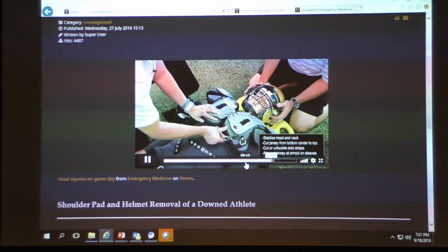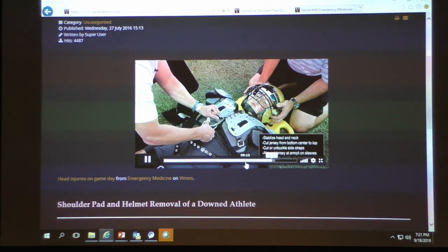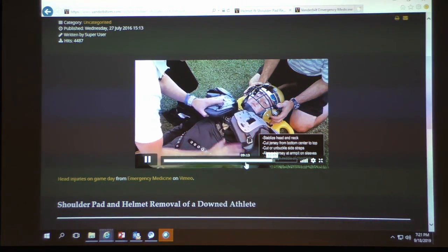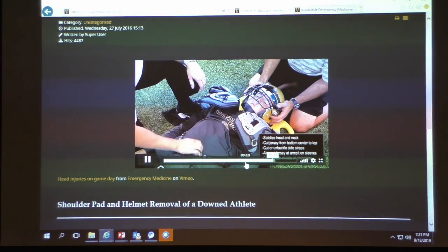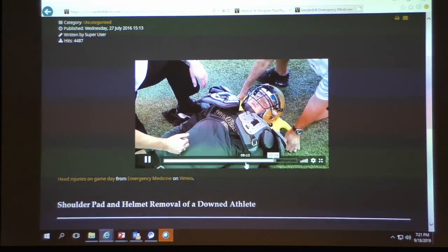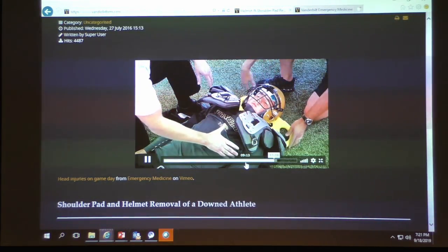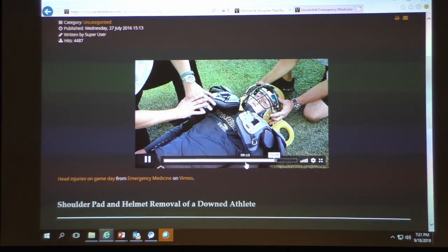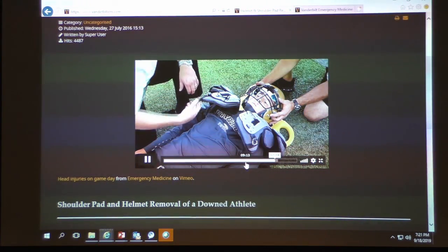If you can cut through the chest plate, or if it's shoestrings, you can cut alongside here, which makes it easier to get access to the chest. Very quickly, this can be done. Cut the jersey, take off or cut the axillary straps, cut the chest plate, and expose the chest. Right here, I can apply my AED. I can start CPR or compressions, and we can start resuscitating an athlete.